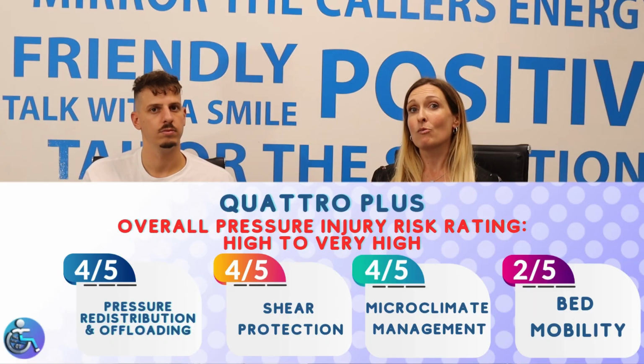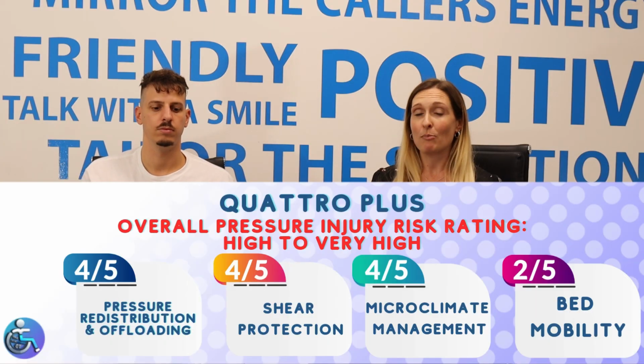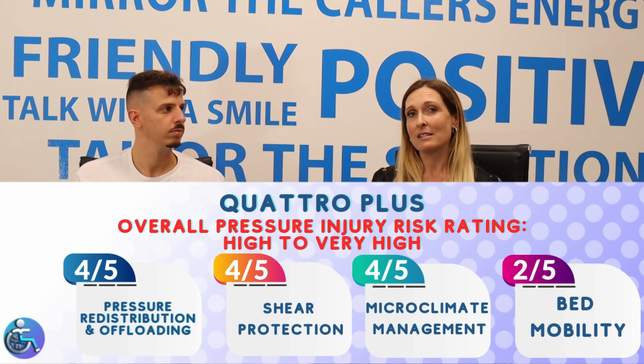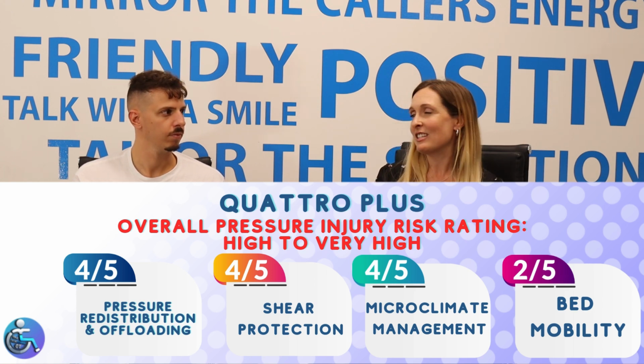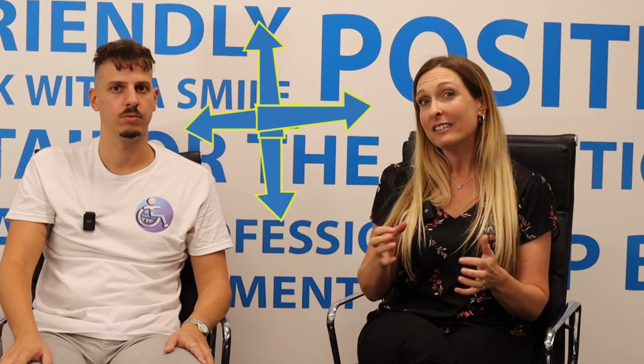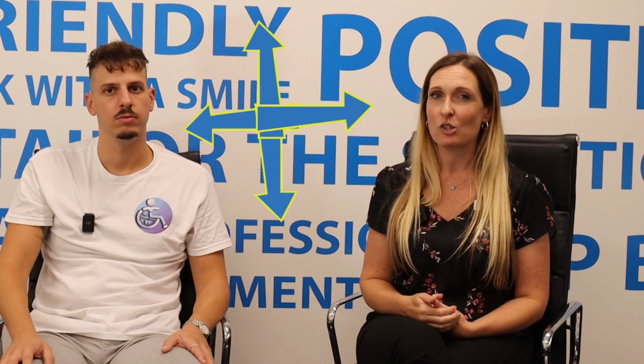It works really well to prevent and treat pressure injuries by having that 1 in 4 cell cycle with those cells dropping down for tissue reperfusion with great support for the body and dispersion of body weight pressure. And all the other features I just told you about the Pulsar Choice are all the same with the Quattro Plus. The cover is more stretchy. It's got 4-way stretch, not 2-way stretch.